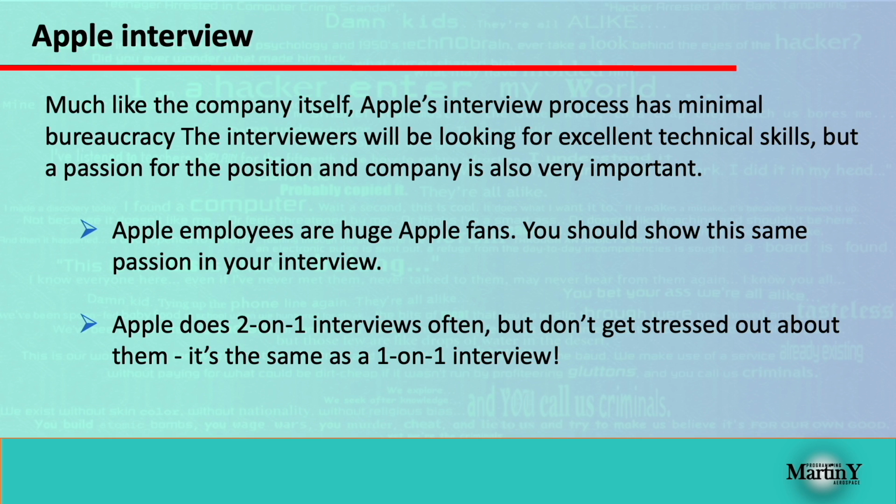Normally, the employees of Apple are huge Apple fans. So if you show passion about Apple and about the new technologies that they're developing, you definitely have a way higher chance to get a job there. It is very common for Apple to do a two-on-one interview, which means that there are going to be two people interviewing you, but you shouldn't get stressed because this is pretty similar to a one-on-one interview, and even the atmosphere there would be more friendly, and you might not face awkward silence and so on.